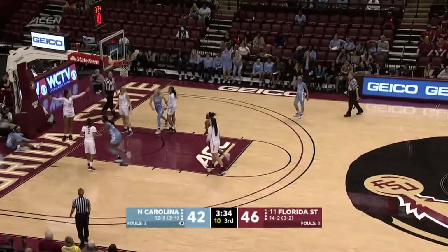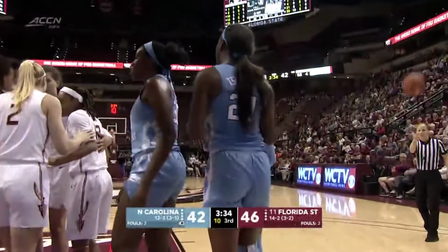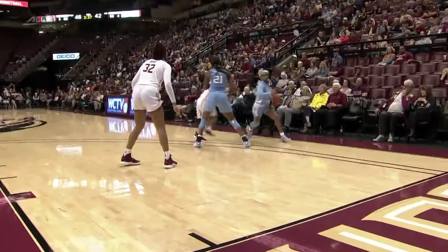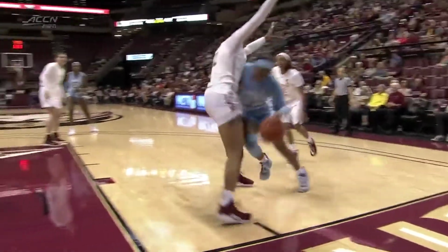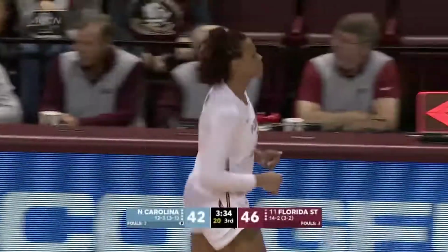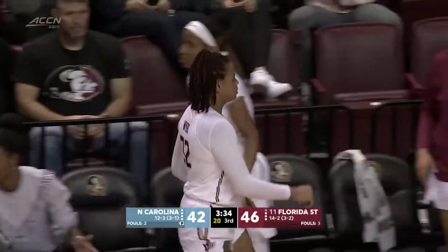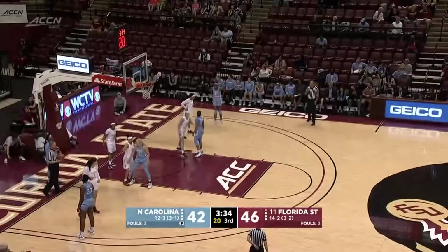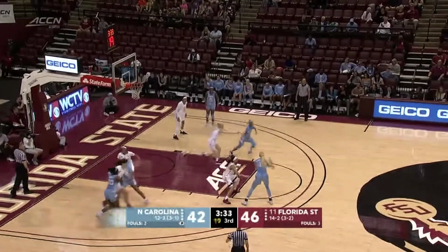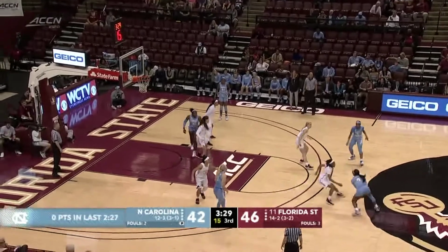This will be a foul on the Noles. And Valencia Myers there trying to step over and help side. Couldn't quite get there quick enough as Tucker just ran right into her. Good call. Good recognition there by Kennedy Tucker. Draw the contact from Myers. Myers will sit down. That's her third foul. It's 3 fouls on Myers. Florida State going to bring Kai Gillespie back into the game.